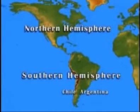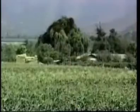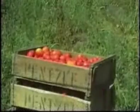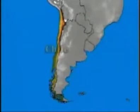Because Argentina and Chile are in the southern hemisphere, the seasons are the opposite from the seasons in the northern hemisphere. This means that the summer months are December, January, and February. Let's look at the various distinct climates found in the long, narrow country of Chile.